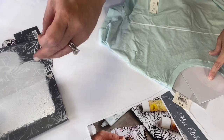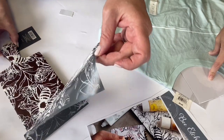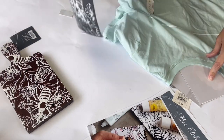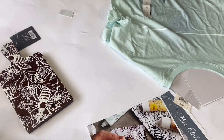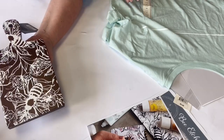All right, so now I'm just going to lift it. Oh, I just pulled out my stencil. Look at that, guys. Is that not the cutest? Now, I'm going to pass this on to Michelle. She's going to put that straight in water so that we get it cleaned. But look at that. Guys, is that the cutest?